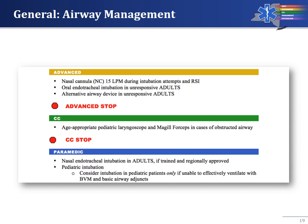Advanced providers can use nasal cannula up to 15 liters per minute during intubation attempts and if assisting with a rapid sequence intubation. They can also perform oral endotracheal intubation in unresponsive adults and use alternative airways like King, iGel, or LMA airways.